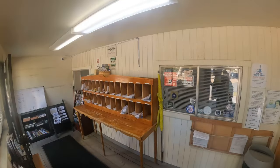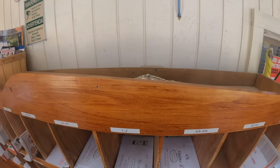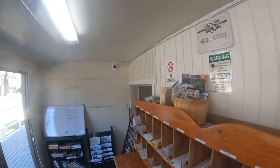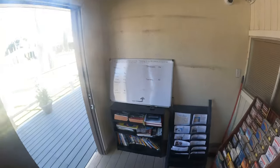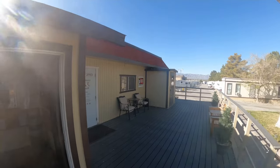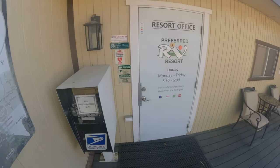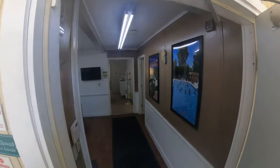So here's the mail room. If you have a package, you'll get one of these things. And if you have a FedEx or something you need to sign for, you'll be on the board here. And the office is open Monday through Friday, 8:30 to 5. So it's open right now.